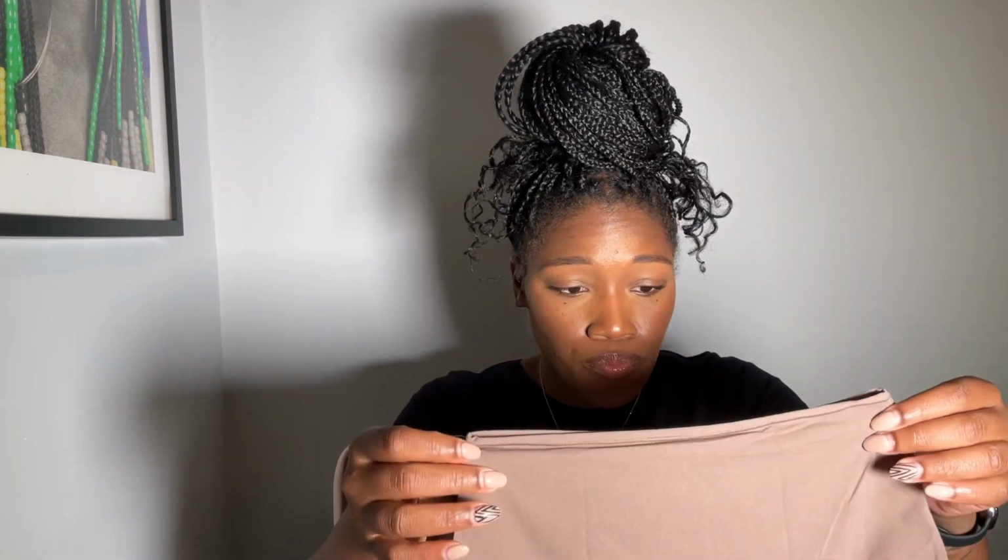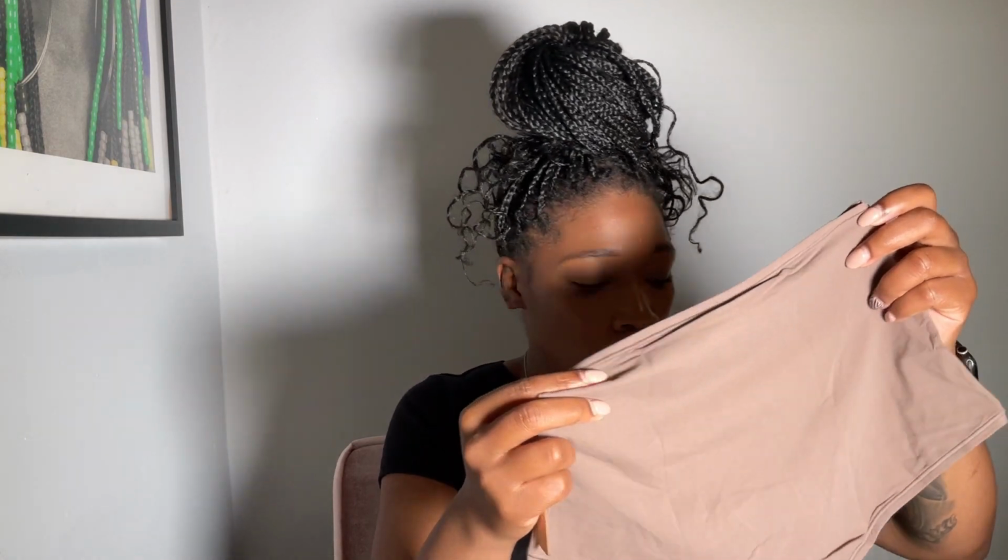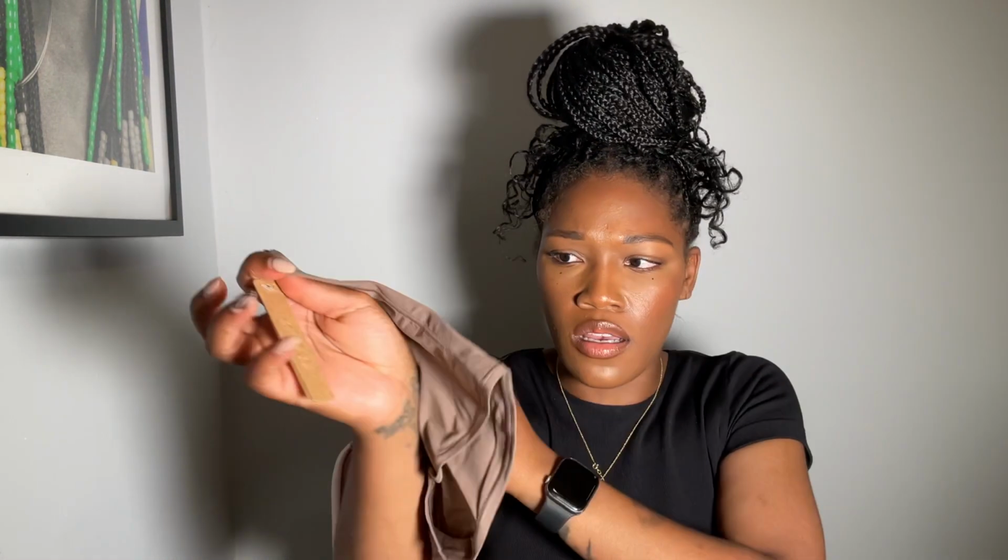So this is another pair of boy shorts in the color umber. U-M-B-E-R, umber. Let's ask Siri. Yeah, listen. Hold on, let me turn it up. Umber. Okay, umber. So in the color umber, whatever that is, another pair of boy shorts, and then this is, well, she calls them cheeky briefs.